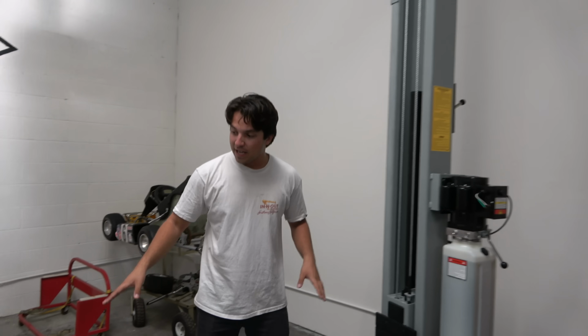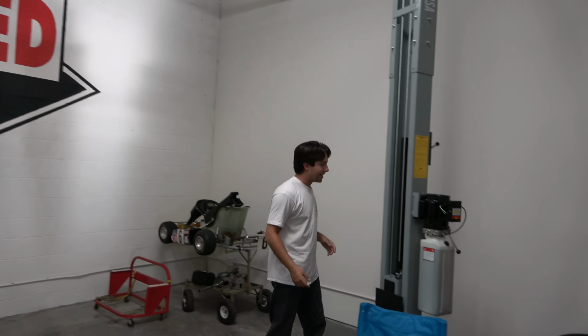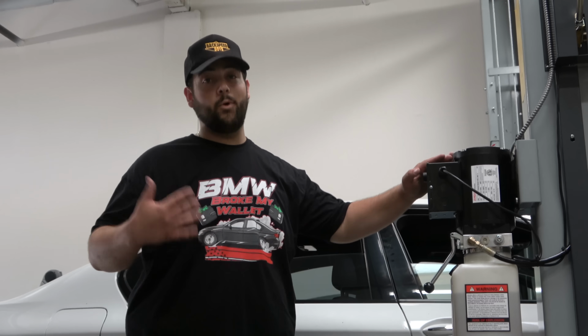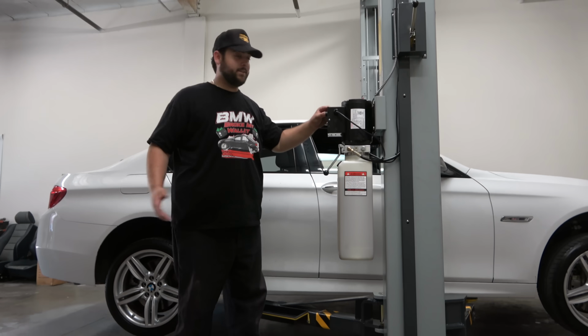Yeah, so these are great lifts. They're 9,000 capacity. So production is gonna go a whole lot faster and better. So bigger, better builds, what's not to like? All right, time to put this thing in the air to check out what I got myself into. Probably should have done this before, but better late than never, right?